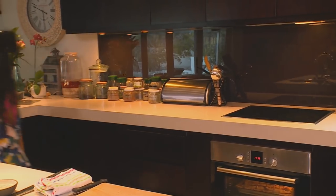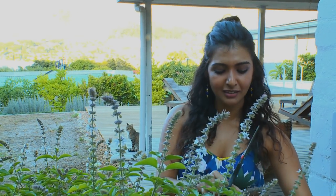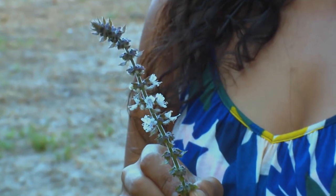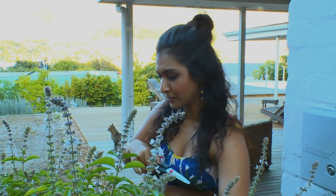While those are cooking, I'm going to go out and get some fresh basil from my garden for our basil pesto. I love my little garden, but as you can see, it's taken a bit of a knock from the drought in Cape Town. But I still have my basil tree, which I try and use as much as possible. So I never throw these basil flowers away because they're actually great to make some herbal tea with.